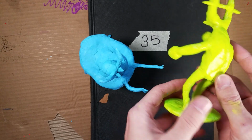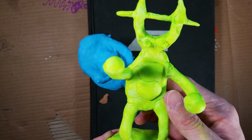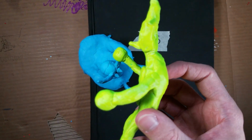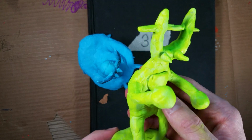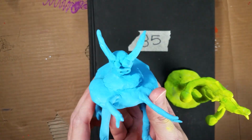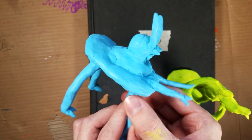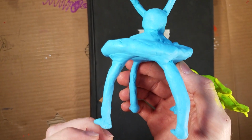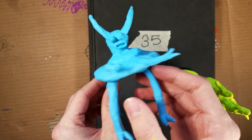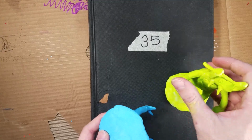I painted them. Just two little clay figures. Just little monsters, little clay monsters. They're fun to make. Yeah, I have a bunch of these and keep making them.